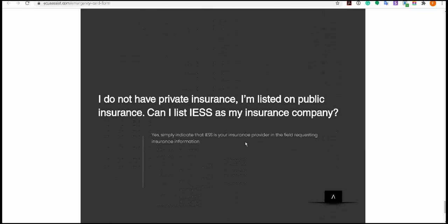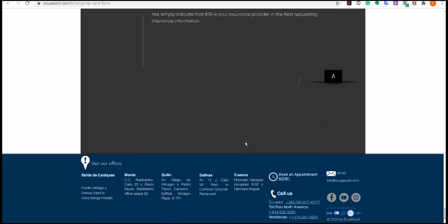If you don't have private insurance, as I mentioned, you can list EcuaAssist if you have that, and your social security number will be your policy number for that. Okay, also notice that down at the bottom of the page we have our contact information. So if you have any question with any of these things, please feel free to email or call us.